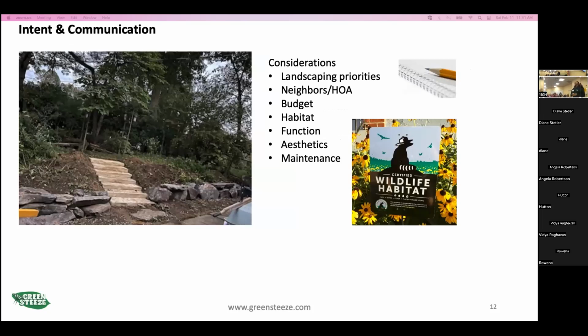So one of the biggest things that I talk about is your intent and your communication. We're going to get into plants, don't worry, we're getting there. When we are designing for habitat, it's really important that we are communicating what it is that we're designing for. A lot of people are like, I'm going to do what I want, I don't care what my neighbor thinks. But in fact, it's really important what your neighbor thinks, because we want your neighbor to do the same thing, because we want to create habitat.